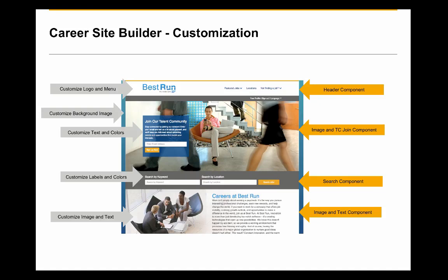So if you own a custom font, you can upload that font and that can be used in any area across the site. All of the labels and colors can be customized. Labels can be changed using our translation management tool. And obviously all of the images throughout the site can be uploaded and changed when needed.